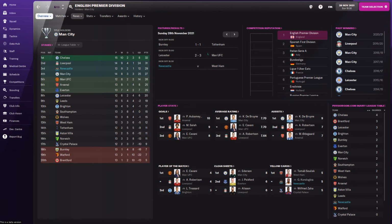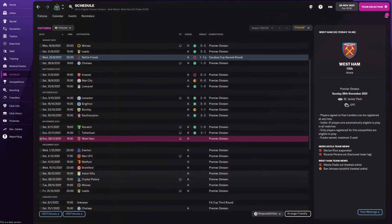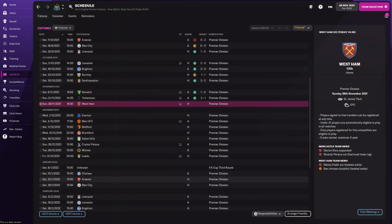We next have West Ham. After that, we have Everton, United, Watford, Brentford, Villa, Palace. So tough games, but then a few mid-table games before we head back into that rough section there.